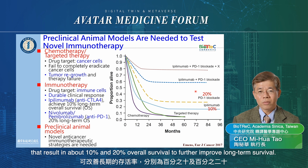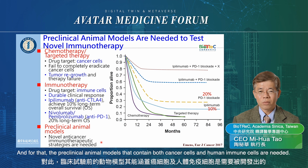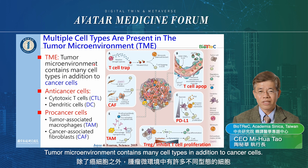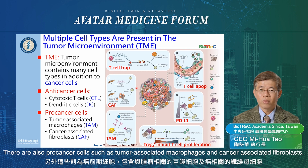To further improve the long-term survival, novel anti-cancer immunotherapeutic strategies are needed, and for that, a preclinical animal model that contains both cancer cells and human immune cells is needed. Tumor microenvironment contains many cell types in addition to cancer cells. There are anti-cancer cells, such as cytotoxic T cells and dendritic cells. There are also pro-cancer cells, such as tumor-associated macrophage and cancer-associated fibroblast.